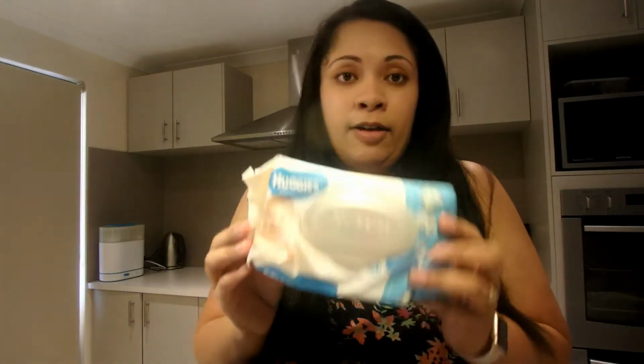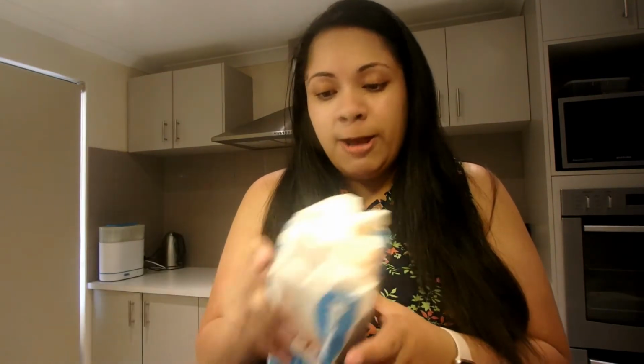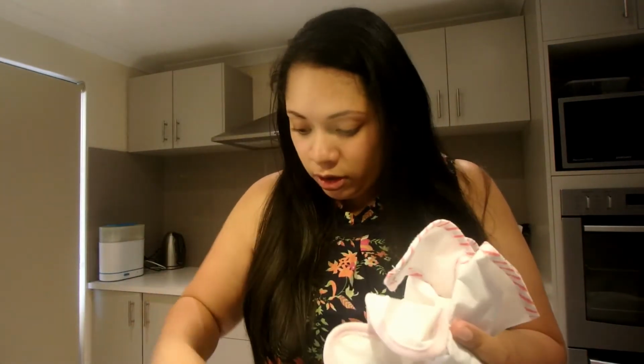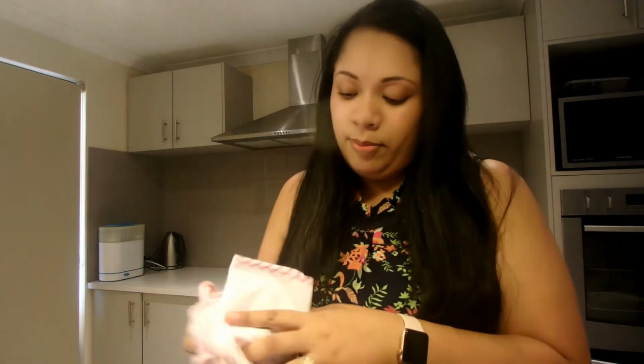So normally in here I have nappies because I have a baby. I have a packet of wipes. These are the Huggies ones with coconut oil, and I'm kind of liking them. They smell really nice. They are fragranced, but really liking those. I usually have bibs, so there's 1, 2, 3, 4. Obviously when I use them, I just put them in the wash and replace them.